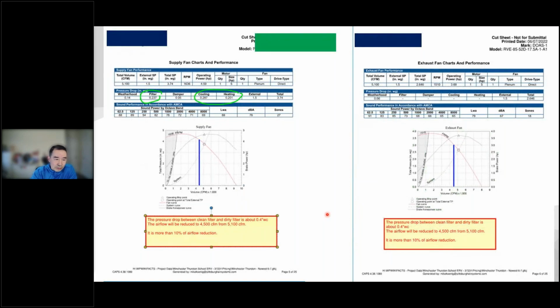So let's go through some of the submittals of the fan curves. Depending on the fan curve, some are pretty steep, so they may not lose a lot of airflow when the filter gets dirty. In this case, when the filter got dirty, they lost probably 10% on the supply air side and 10% on the return side.